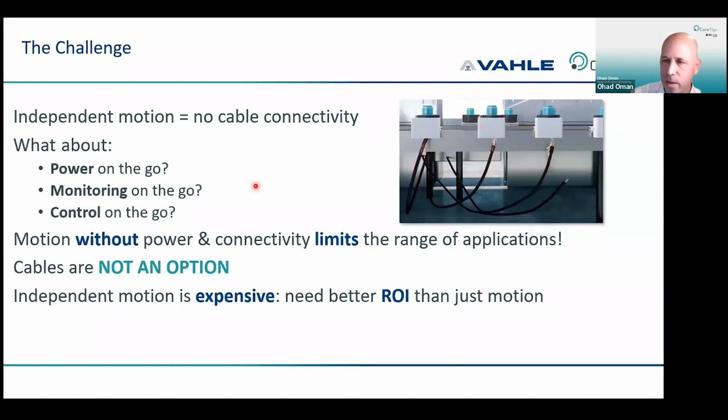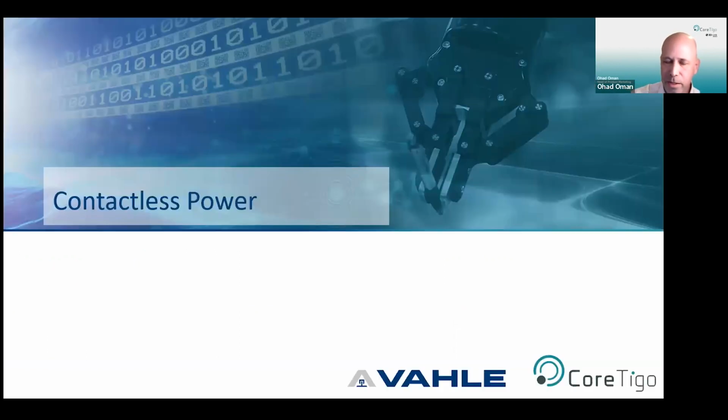Now, there are issues in providing power to a moving object, and there are also issues in providing communication, monitoring, and control to an industrial environment that requires very low latency and very high reliability. And this is exactly the points that we're going to address in this presentation with solutions by VAHLE and by CoreTigo. So now Johannes is going to talk about the contactless power solution by VAHLE.